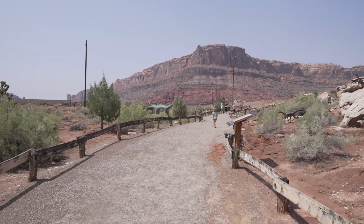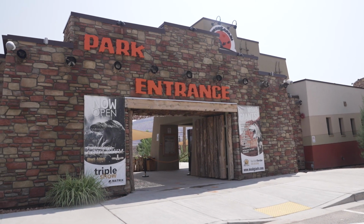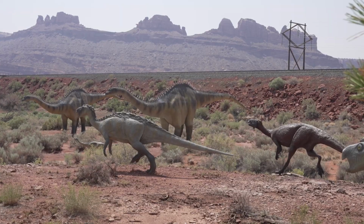Kai and I are at Moab Giants today, which is a dinosaur exhibit, and like what better place to have something like this? It's really cool, and there's these like giant dinosaurs that are like lifelike sizes. Really cool.